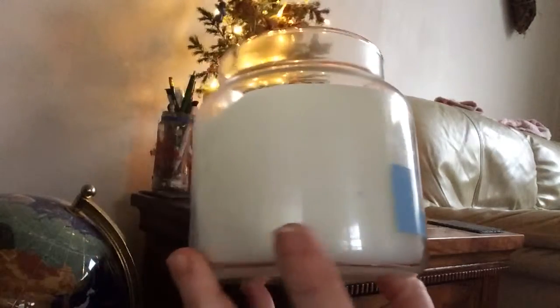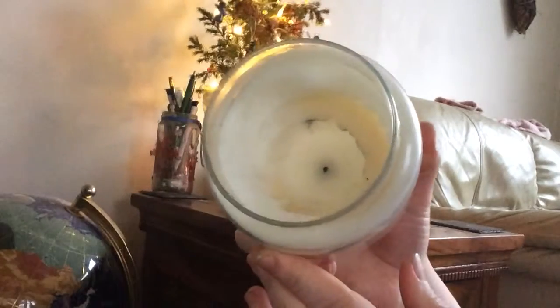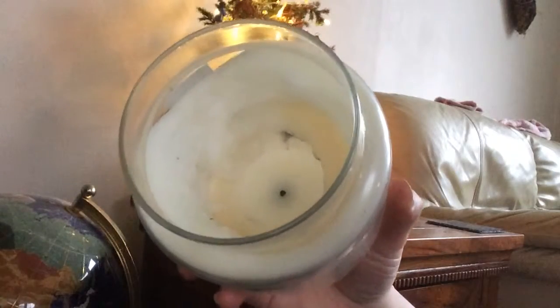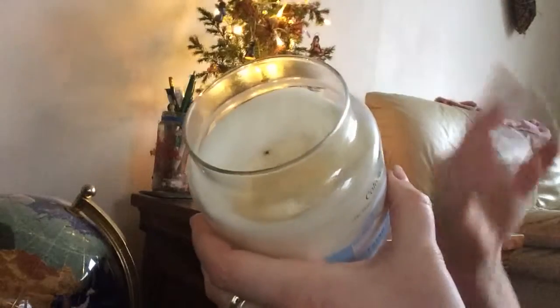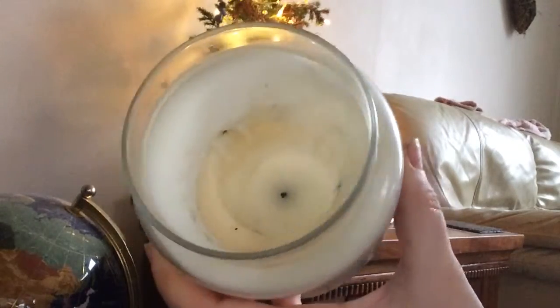Now this one looks full, as you can see. Looks like I've not burnt it, but if we tip it over, yeah, there you go. That's what you call tunnelling at its best. Now this candle was a nightmare from start to finish. Scent wise, it was really nice. It's in the scent Fresh Linen, and it smells just like fresh washing. So if you've got washing on a radiator or something like that, really nice scent. They've got the scent bang on.